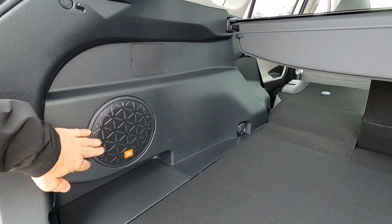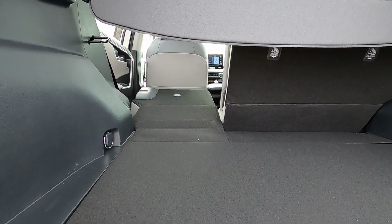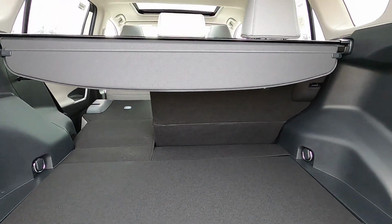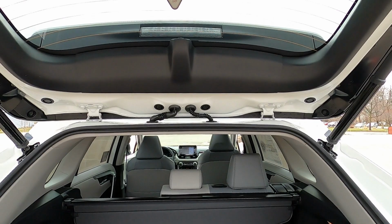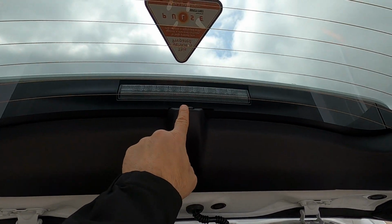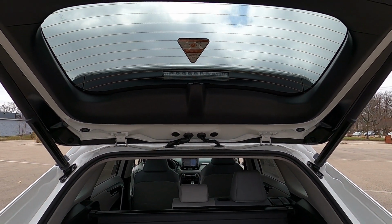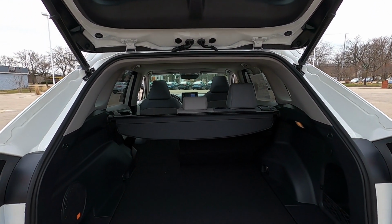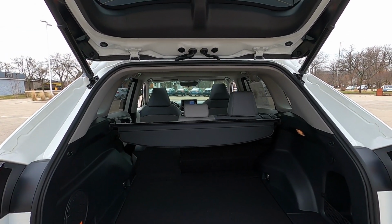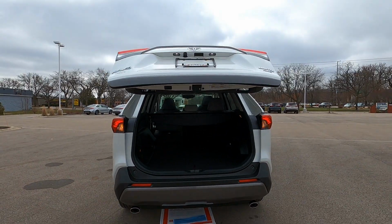And notice the back seats do fold down, so I've got 40% folded down right there, 60% up. And then we do have the bird's eye camera coming right out of the back here for our parking assist. So that's on the inside of the glass. So there's actually 2 cameras on the back side of the Limited. And then there's a push button up here to go ahead and close that up. And boom, off you go.